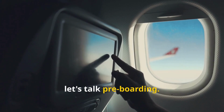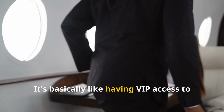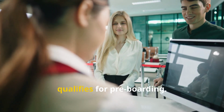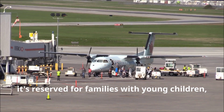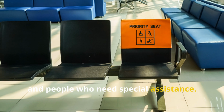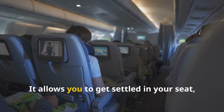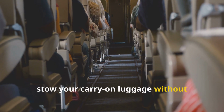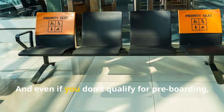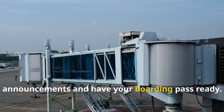All right, let's talk pre-boarding. Now, pre-boarding is when you get to board the plane before everyone else. It's basically like having VIP access to the boarding process. Sounds pretty sweet, right? But here's the thing, not everyone qualifies for pre-boarding. Typically, it's reserved for families with young children, elderly passengers, military personnel, and people who need special assistance. If you do qualify for pre-boarding, I highly recommend taking advantage of it. It allows you to get settled in your seat, stow your carry-on luggage without feeling rushed, and just avoid the whole cattle call situation that is general boarding. And even if you don't qualify for pre-boarding, don't sweat it. Just pay attention to the boarding announcements and have your boarding pass ready.